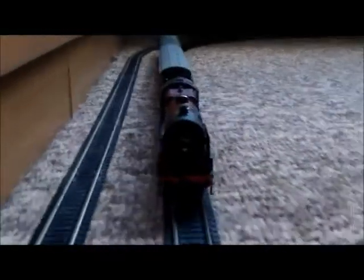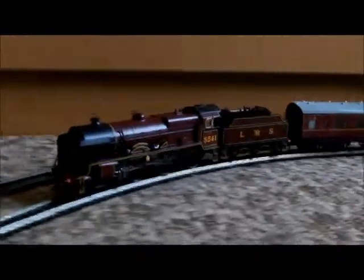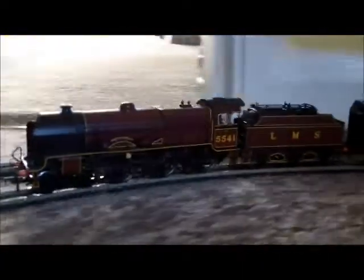Of course, she's still pretty new to the Steam Fleet. I got her back in the spring of this year. Such a gorgeous engine. I'm just going to say the Duchess of Sutherland survived. It's a shame the Duke didn't.